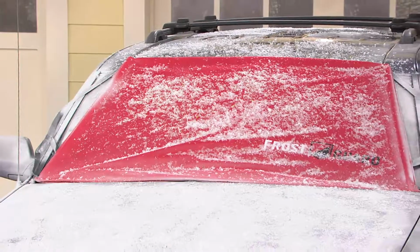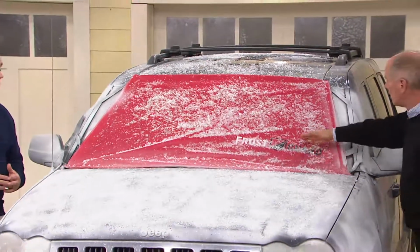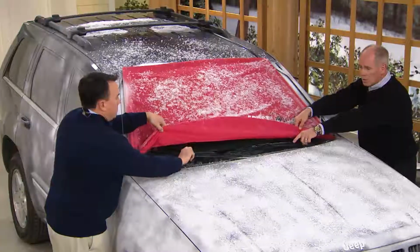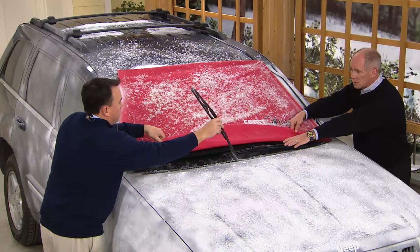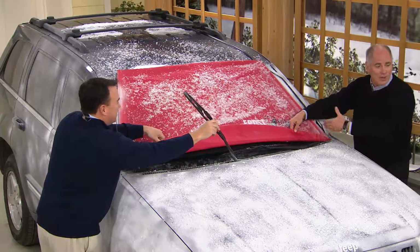But we went back to the drawing board, and this was by viewer request and you and I talking about it. I see so many of these shields that just cover the windshield. The problem is these are the vents where all of your exhaust systems are for defrost. So if you've got snow on top of those, even if your windshield is clear, when you turn on your defroster, it blows snow into your car.